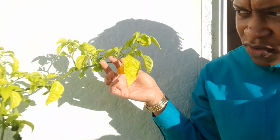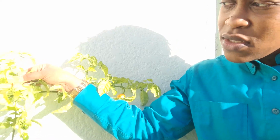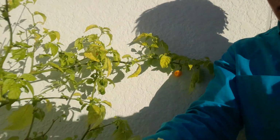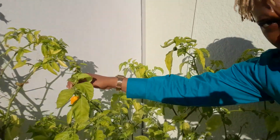So the peppers are basically turning yellow and they're not growing so big anymore. I think it's because it's kind of cold. But this is it for them. And over here, some more.